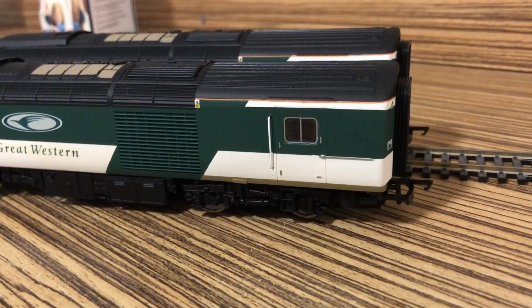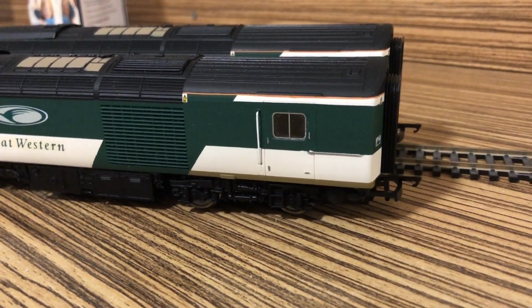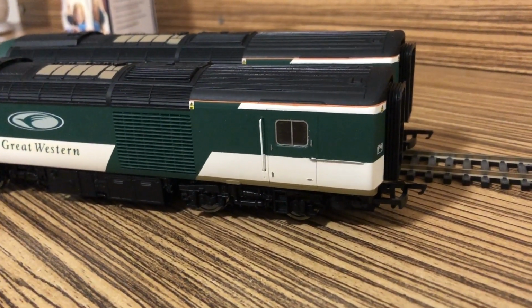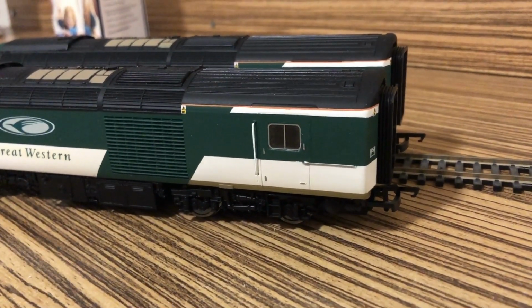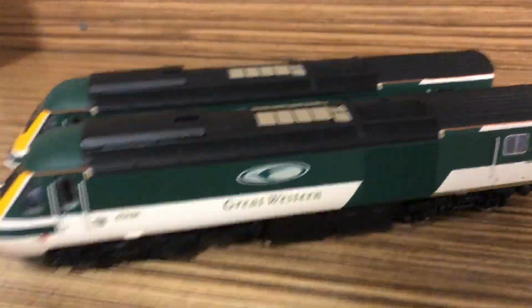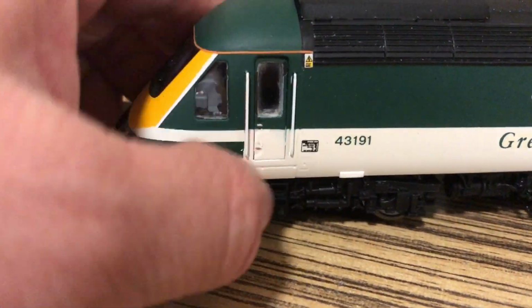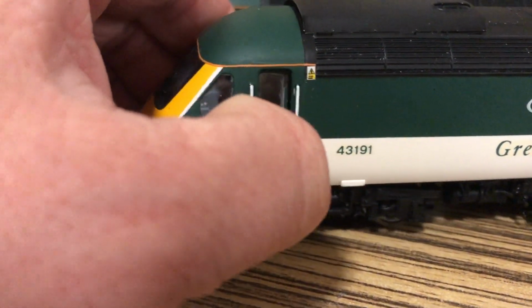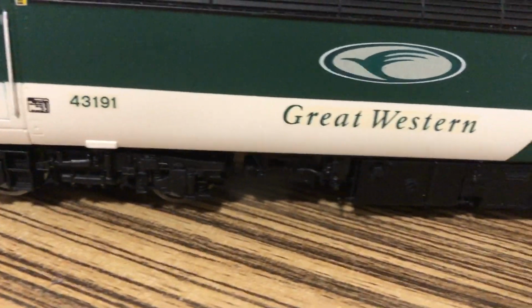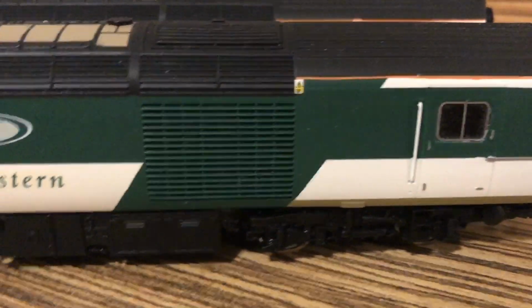So I just wanted to make sure that these would match up to the Lima trailers, which I think are right, and they definitely do. So very, very happy with those. I'm not going to talk too much about the detailing on the HSTs themselves. They're not necessarily new models now, but obviously we have doors that open, which is a fairly nice touch. The level of detailing down here on the underside is great, and yeah, he's done a cracking job.